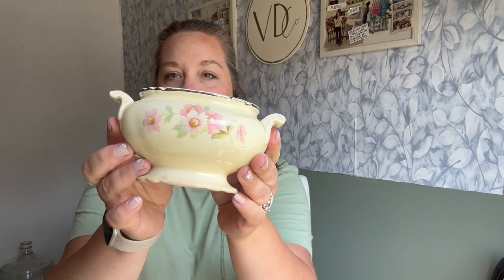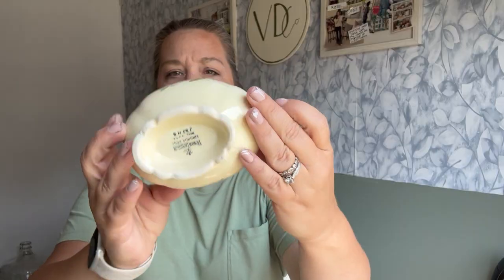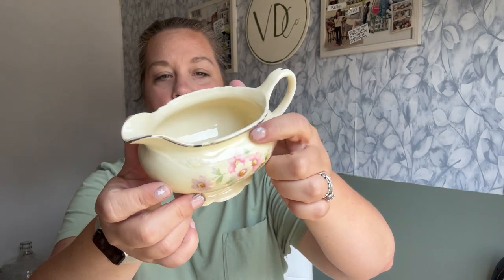I got, didn't take the rubber band off, this little cream and sugar set. There's no lid for the sugar dish, but I thought it was really pretty. I really like the yellow and I like the light pink. This one has a little bit of crazing. I don't know if you can see it real well. Down here, there's like some crackling. I just thought it was really pretty. I thought the yellow was really unique. This is Homer Laughlin. I've seen it before. I don't know how to say it.